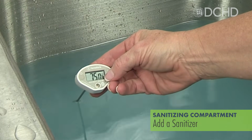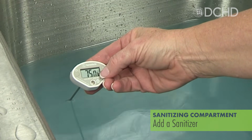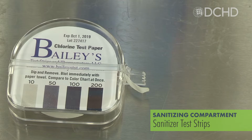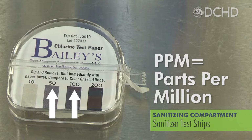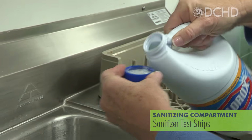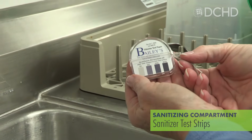Sanitizing solutions should be at least 75 degrees, but check the label on the sanitizer for specific temperature requirements. To test the concentration of the sanitizer, use the test strips for the chemical being used. For chlorine or bleach solutions, the concentration should be between 50 and 100 parts per million, or ppm, and should never exceed 200 ppm. In most cases, for a standard 3-compartment sink, adding 1 capful of bleach to a full basin of water is sufficient, but it's important to test the concentration to be sure.